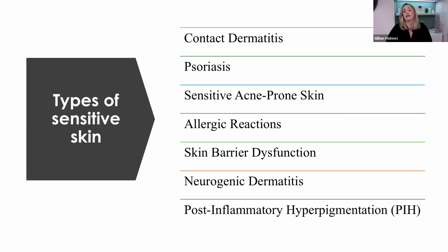So some types of sensitive skin that we see. Contact dermatitis is quite common. It can be caused by an allergic reaction to specific substances, perhaps irritants as well can have an effect immediately on certain skin types. Psoriasis, an autoimmune skin disorder, which is characterized by raised red scaly patches. Sensitive, acne-prone skin, again, has a huge impact on self-esteem. So it's skin that's prone to breakouts, but also sometimes sensitive to harsh acne treatments or ingredients. So balancing sensitive skin with that acne as well can be quite a challenge.